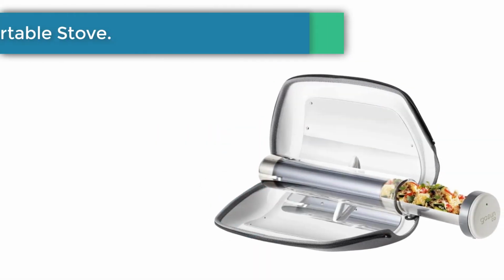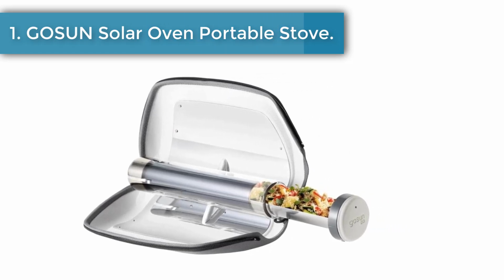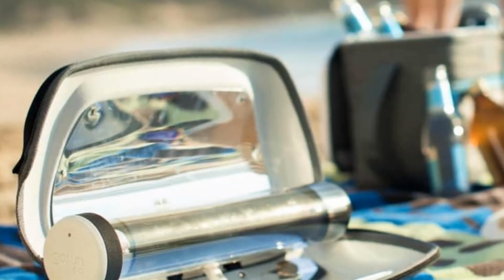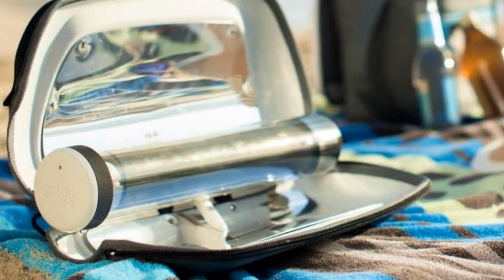Number 1. Gossan Solar Oven Portable Stove. Gossan is a renowned brand in the manufacture of these solar ovens. And while most Gossan models will do the perfect job, this one stands out for one reason: portability.